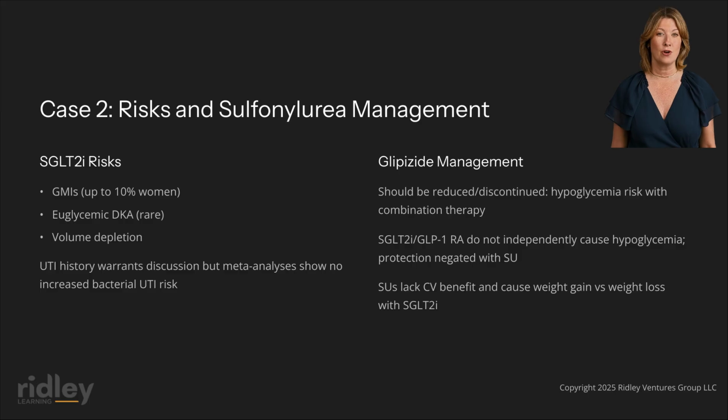Her history of recurrent UTIs warrants discussion, though meta-analyses suggest SGLT2 inhibitors do not increase bacterial UTI risk. Diabetic ketoacidosis is rare, occurring in less than 0.1% of patients, but can occur even at modest glucose levels. She should be educated about sick day rules and when to hold the medication. Volume depletion is a consideration given her concurrent antihypertensive therapy. Monitoring for orthostatic symptoms is appropriate. With her eGFR of 52, the glucose-lowering effect will be somewhat attenuated, but cardiorenal benefits persist.